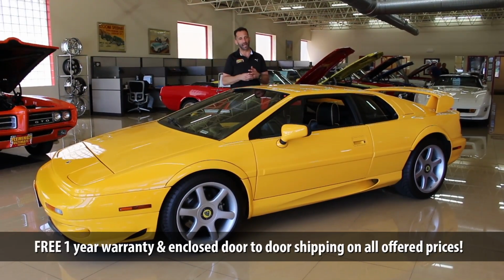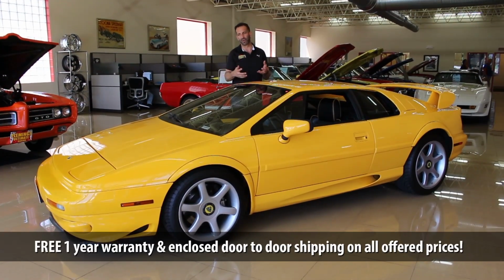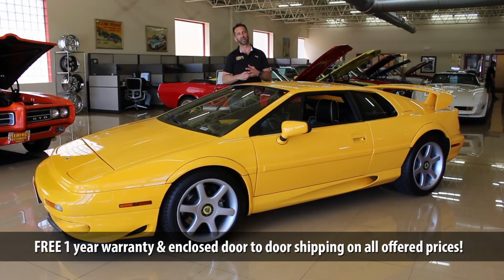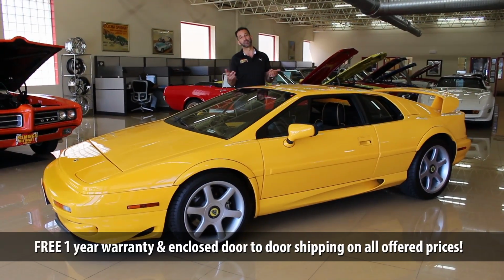I'm not saying everybody has a Ferrari or a Huracan or something like that, but you do see them once in a while. These you rarely ever see, and nine times out of 10, the only time you're ever going to see one is at a car show. Here's a chance for you to have your own car show.